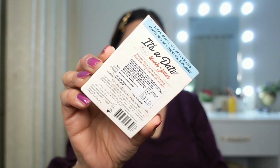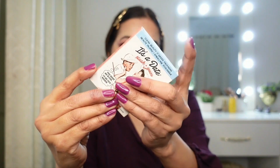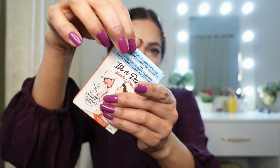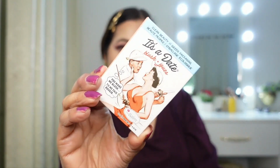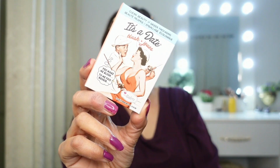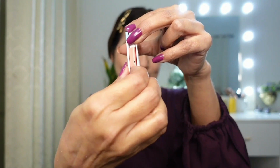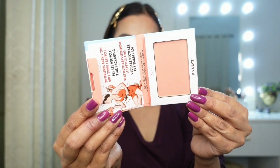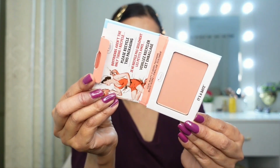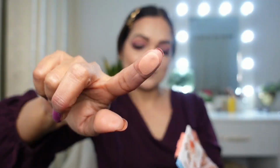This is the outer box. And inside this is the blush. Comes in a book shaped packaging which is quite unique and I really love. And this is the actual product. It's a peachy coral matte shade. Let me show you the swatch. And this is the blush shade. So beautiful and pretty. I love the shade.